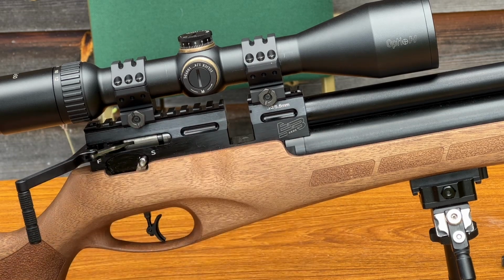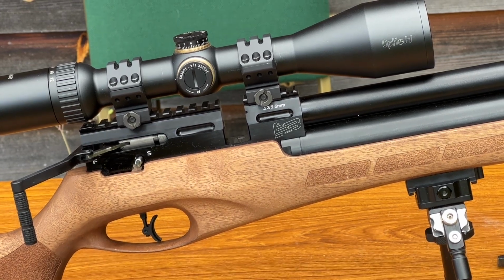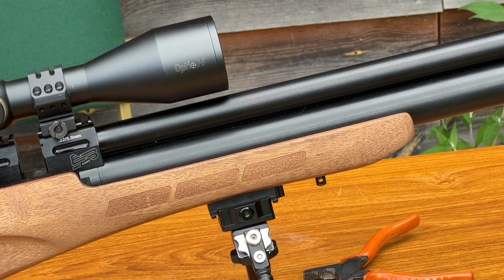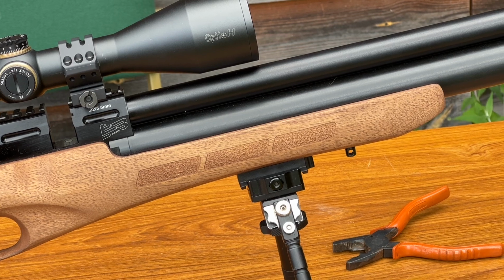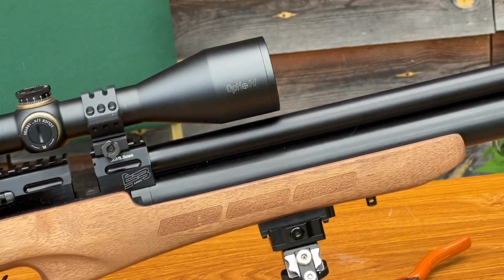Picatinny rail speaks for itself. You know, dovetail mounts are really a thing of the past, and it gives you so much more latitude for scope mounting. Fore end's nice, but the texturing is nowhere near as obvious and aggressive as it is in the butt, and I'd like to see a bit more there if you're shooting offhand. There's the Picatinny rail underneath the 3-inch section, which I've clamped a bipod to. You can also see the two QD swivels, again, nice thing to have.